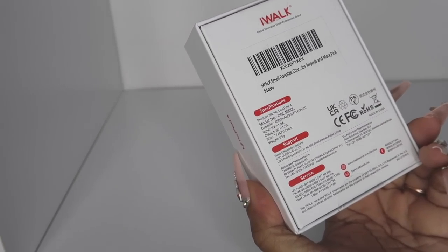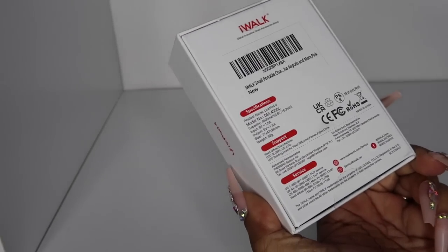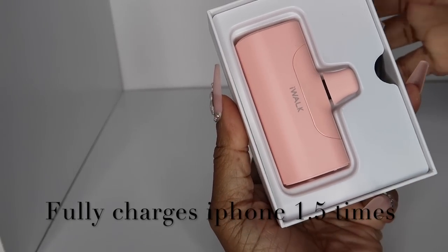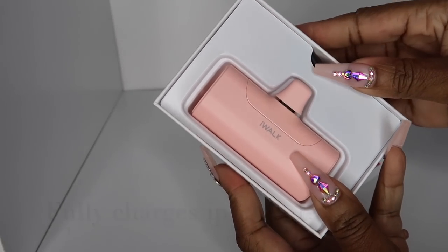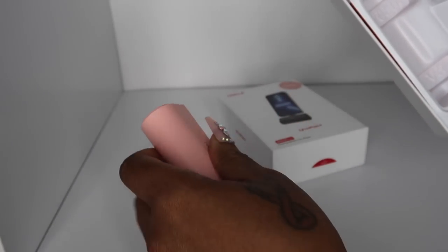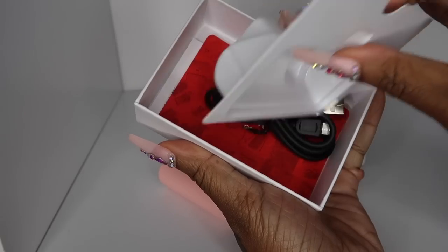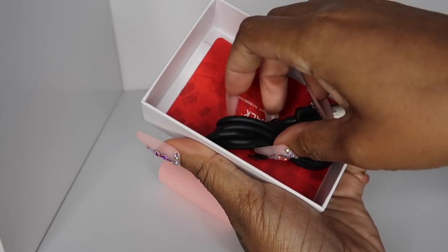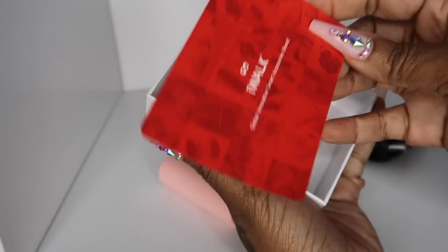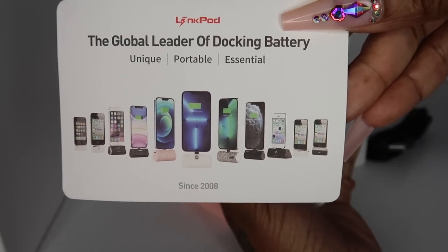So let's unbox it so you can see everything that came with it. I absolutely love this because I just came from a trip, and it allowed me to put it in the small purses that I carry, like to restaurants and concerts, without weighing it down or taking up too much space. Like I told you, I did get the pink model. You will get a charger to charge it with. You will get a book. It tells you all of the different chargers and devices that they carry in the store. I said a book, but it's more like a sheet pamphlet.